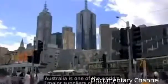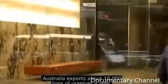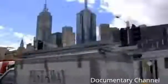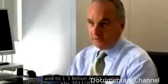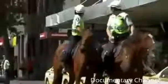Australia is one of the world's major suppliers of uranium. Australia is very prospective for uranium, and we have pretty good prospects for increasing the number of mines. Australia exports about 10,000 tonnes of uranium a year. In 2006-2007, the export value of that was about $586 million. It's forecast to grow to $972 million in this financial year and to about $1.3 billion a year by 2011-2012.